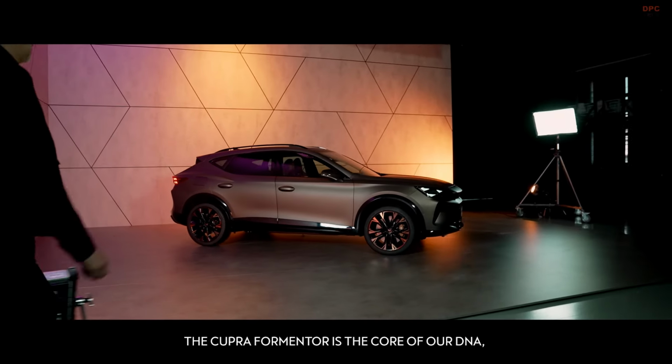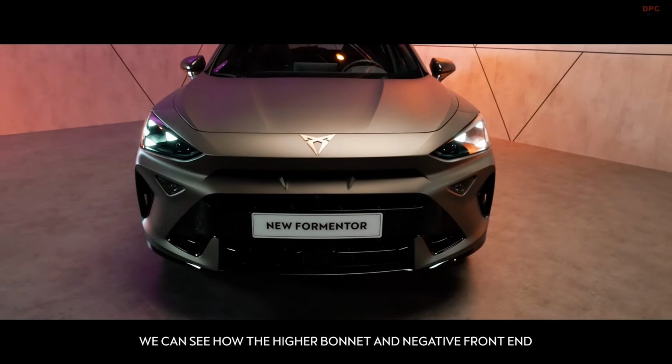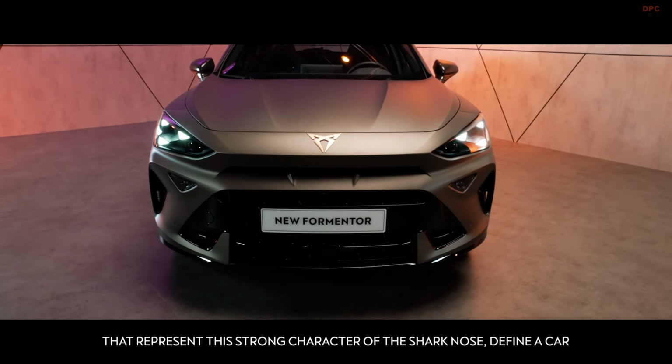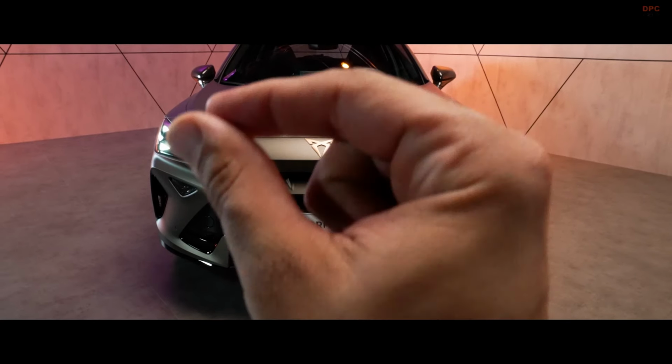The CUPRA Formentor is the core of our DNA, and now it will become an icon. We can see how the higher bonnet and negative front end, that represents this strong character of the shark nose, define a car with a really strong determination.